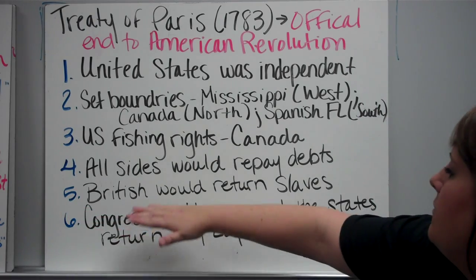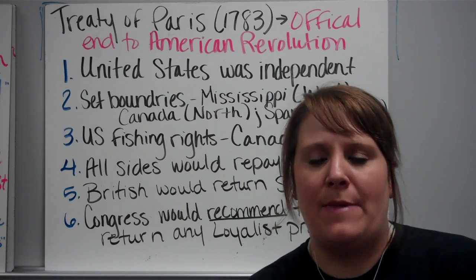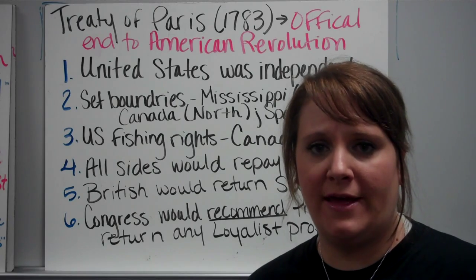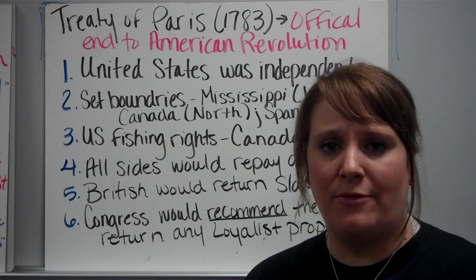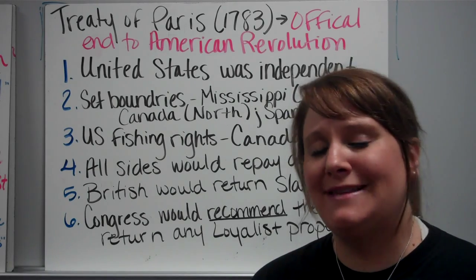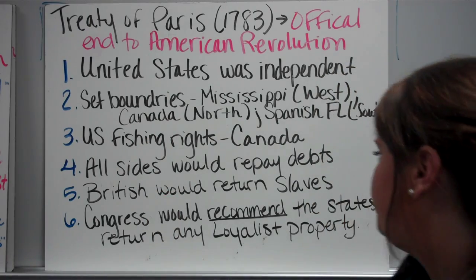Number five, British would return slaves. There were a ton of runaway slaves during the American Revolution who went to the side of the British because the British promised them freedom if they would side with the British or help the British. And when the war was over, America demanded that their slaves or their property be returned to them.